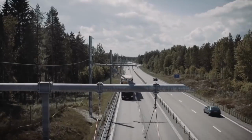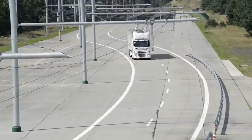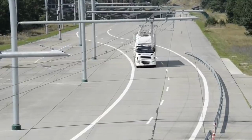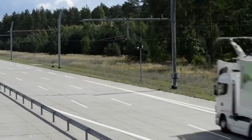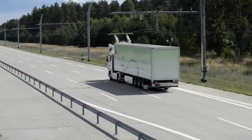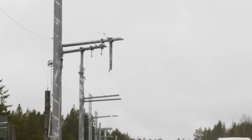So far it is used in just a couple of European countries. For example, in Germany, an e-highway lane connects Frankfurt with the nearest industrial park. And in Sweden, electric trucks were tested in 2016. By the way, such lanes also benefit our environment. We save fossil fuel, thus reducing the emission of harmful substances into the atmosphere.